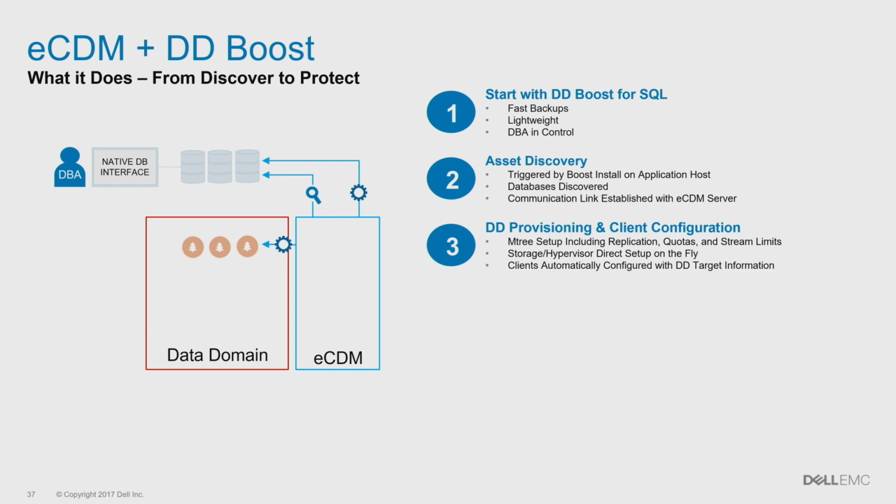So all that provisioning stuff is there, and you can hand that out to groups of databases. We're also going to do any setup that is required on the RPAs, for example, creating consistency groups, stuff like that to get them ready for backup. So we'll do that provisioning as a response to freshly discovered assets.